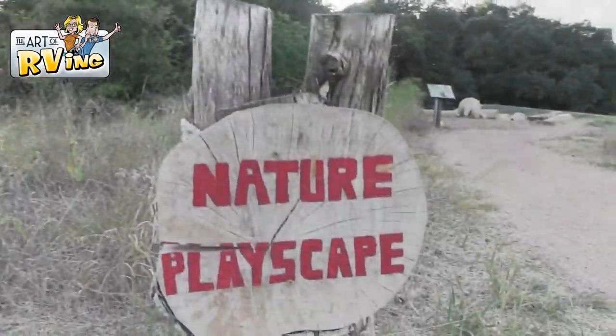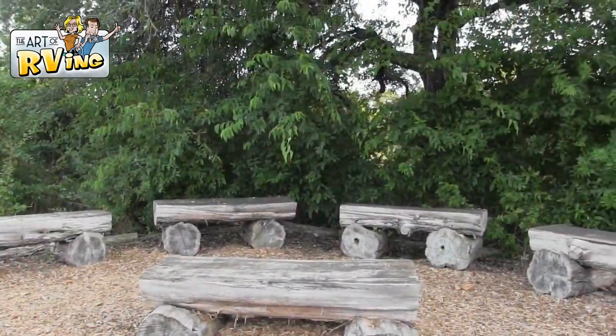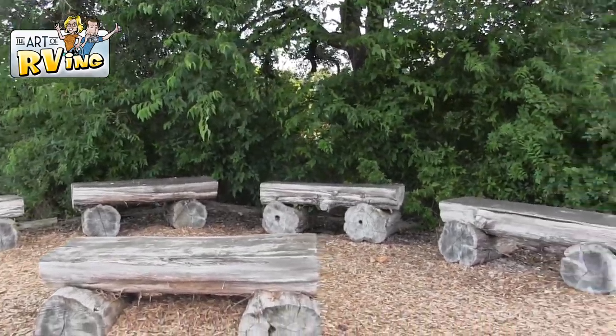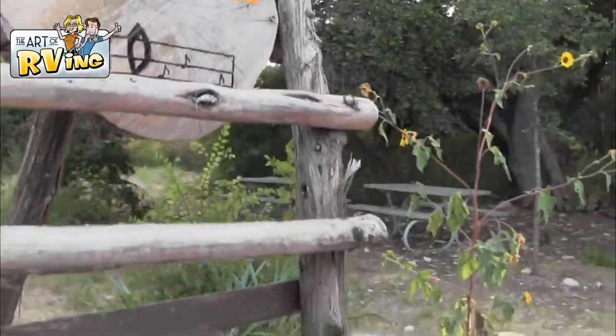Hey guys, so we're at Mother Neff. We just wanted to show you the playground. It is so awesome, very unique, natural. A few years ago, the park flooded and they salvaged what they could to rebuild the playground. Play us a tune there.